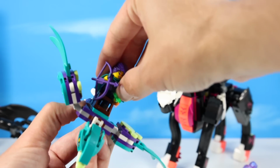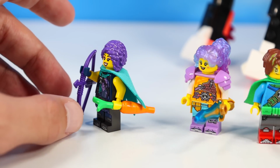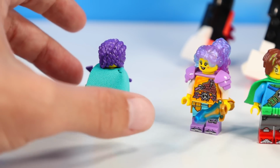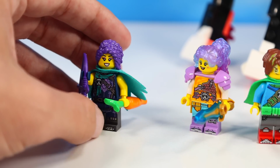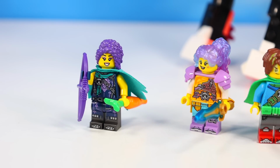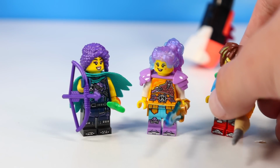As for Zoey, she's a pretty good looking figure too. All of the figures in this series have been decorated and produced with so much color and detail. She's got the purple curly hairpiece, quite the detail going down her torso section, and outfitted with a bow and carrot arrow. Or maybe the carrot arrow is for the cat-owl hybrid. All the figures, though, of this series have been so colorfully awesome.